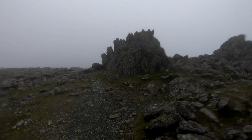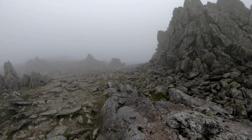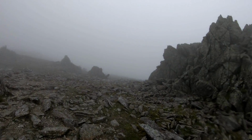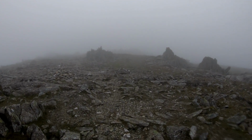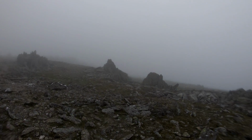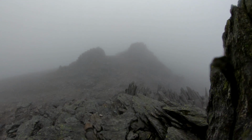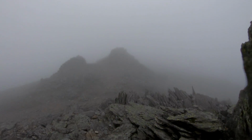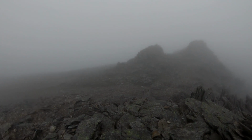Look at that. That's like being on the surface of the moon, apparently. Not that I've ever been there. It's just superb rock formations. A bit eerie in the mist. This is the summit of Glyder Fawr. These rocks and these, I don't think there's much difference in the height between the two. They're the two highest peaks on Glyder Fawr.